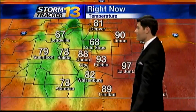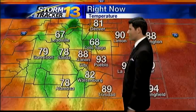And look how much it dropped temperatures in our region. 68 degrees right now into the Springs. We were literally into the 80s before this storm hit. It was about 81 degrees, and now we lost all those temperatures all the way down to 68 degrees. So that's just what those little gust fronts and rain-cooled air will do for you.